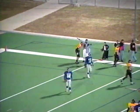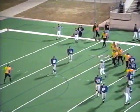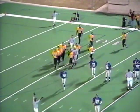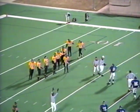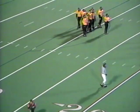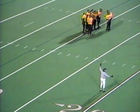DeJuan Gentry intercepts the pass, and I was looking for the flag, Jay, as Daniel Vogel came over there, was not looking back at the football and looked like he kind of... Yeah, now DeJuan Gentry made a great play. Boy. Once again, an interception late in the half. Well, it dodged another bullet. Yeah.